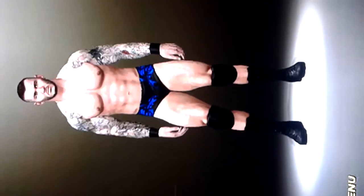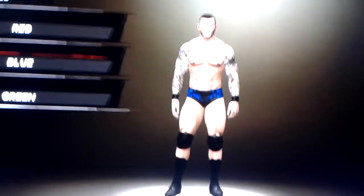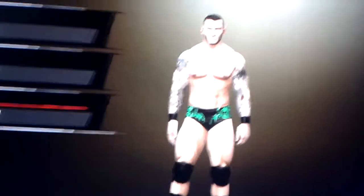The coloring and stuff may not be exactly 100% correct, but I think it looks close enough to the actual Superstar red attire that he had. And as you can see, the blue one went with sort of a, not like a light blue, but not really a dark blue. It's sort of in the middle. The coloring on the phone looks a little bit brighter than on the TV, but it's still pretty close. I think it's pretty close to his blue attire that he showed. I mean, his blue attire was actually a little bit brighter, or like a lighter blue than this, but I kind of like this one better.